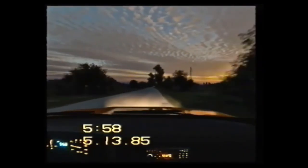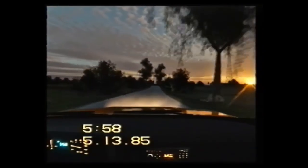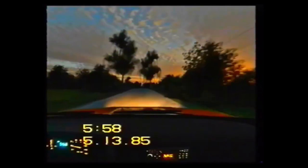I don't expect to see an animatronic running out from the field. Also, this looks a little too real to be SFM. I mean, not SFM.